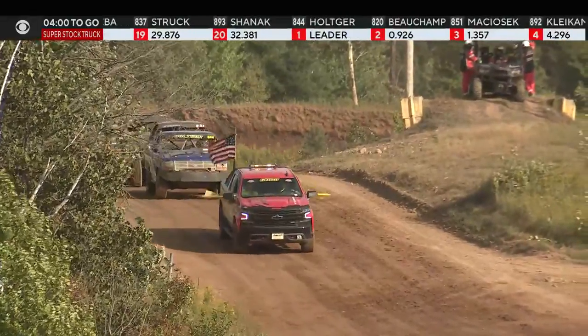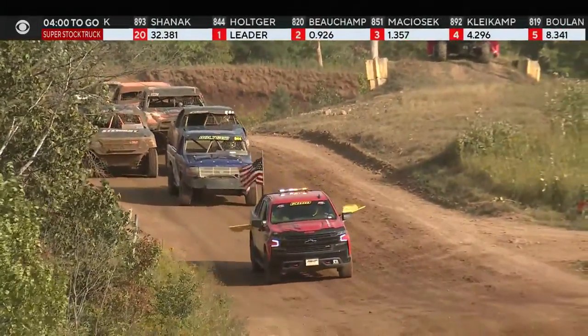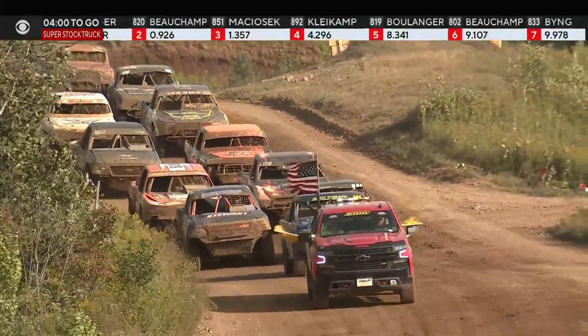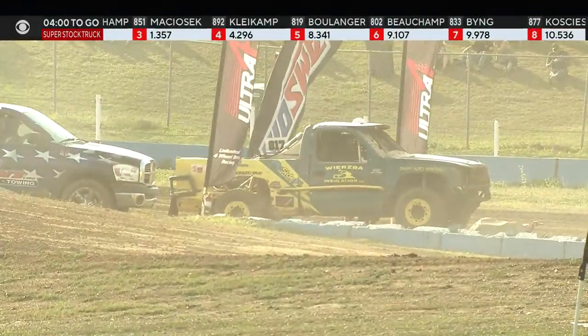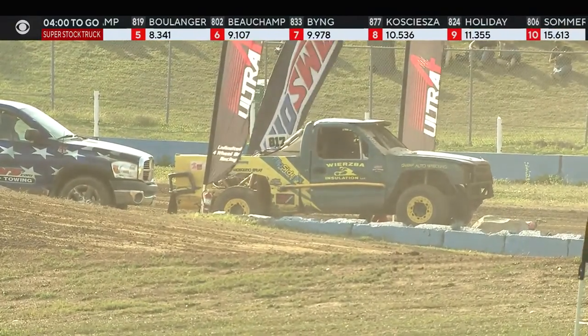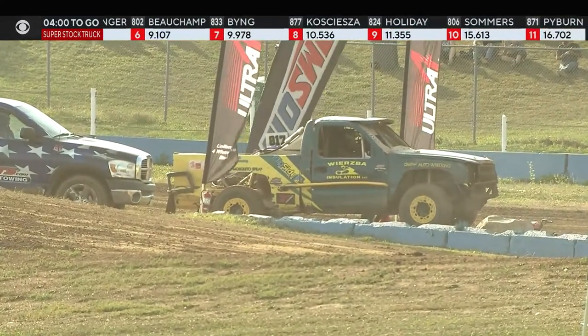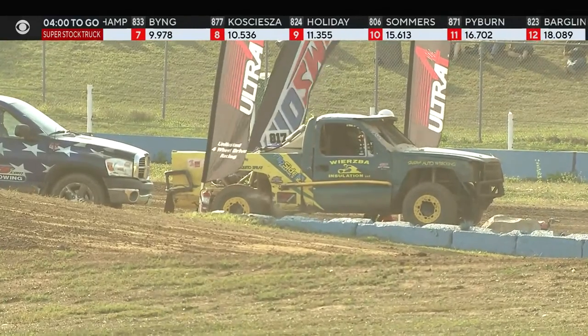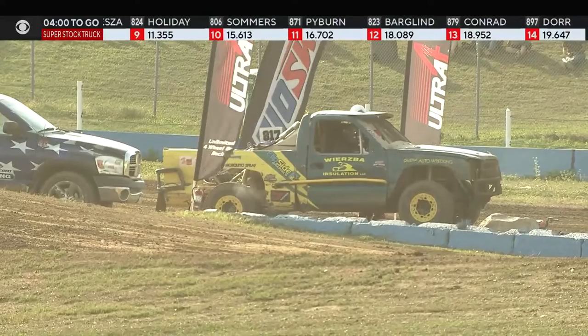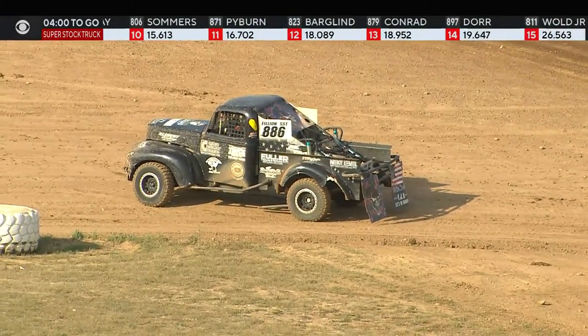We talked about that points battle. Belanger, the fourth man in that battle, currently fifth on the racetrack right behind Jamie Kleikamp. You see some trouble there for the 817 of Colt Wurzba. He is going to need some help making it back to the pit area. Also see Mike Fillion in the 886 parked off to the side of the racetrack. So a couple guys whose days are done just a little bit early here in round 11 for Super Stock Truck. There is Fillion.